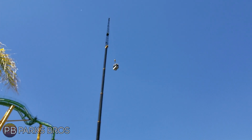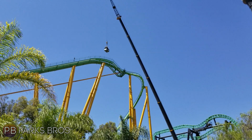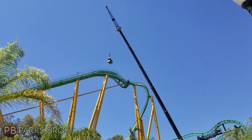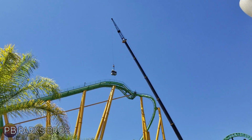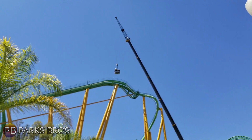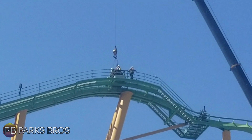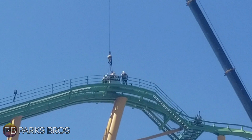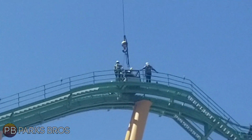But I actually didn't know that Riddler's Revenge had gone down because I hadn't been in the park in those 4 or 5 days that it was closed. But it's kind of crazy to see the chain be replaced on the ride. It's not something you normally see at a park, and the fact that they had to get this giant crane is quite impressive. And I mean, it just goes to show you how tall Riddler's Revenge really is.